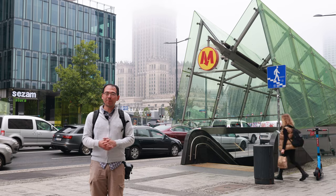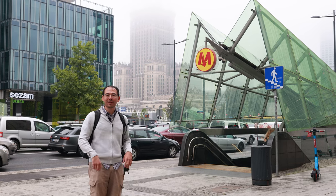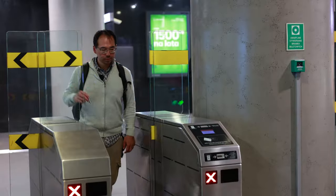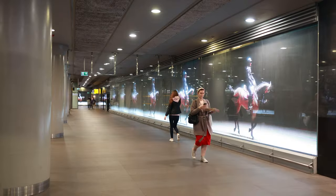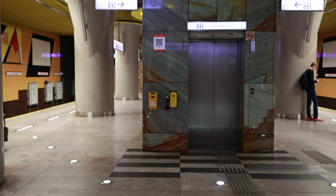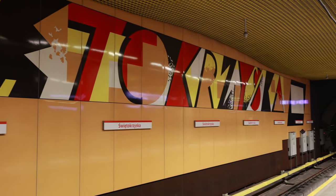This is the station where both metro lines of Warsaw intersect. Come on, I'll give you a tour. The Warsaw metro system is a relatively new construction. The first line, M1, was built in 1995, and M2 is almost brand new. It didn't get built until 2015.